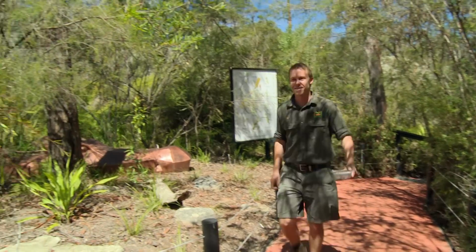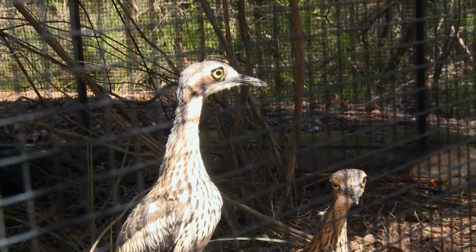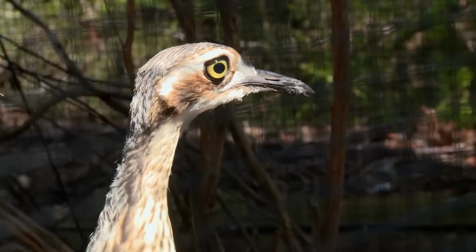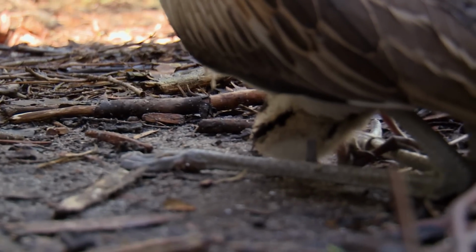Where are these new babies? There they are. Hello, Mum and Dad. You can settle down, it's all right. Where are these little chicks? Today I'm concerned about some new arrivals. I know there's 2 chicks. I saw them early this morning. Right now they're under Dad.